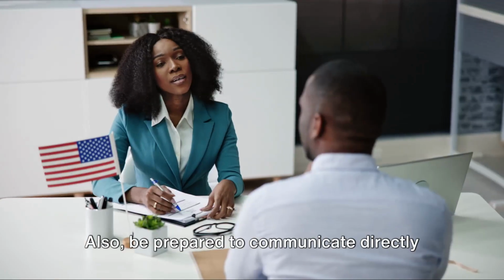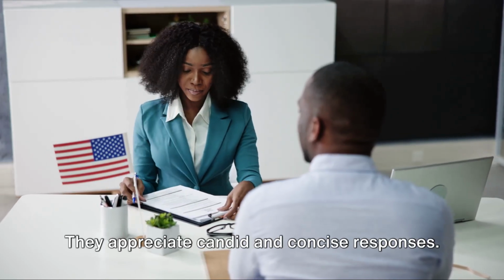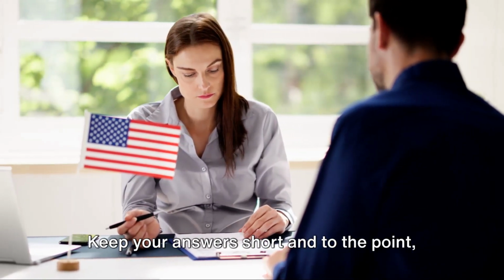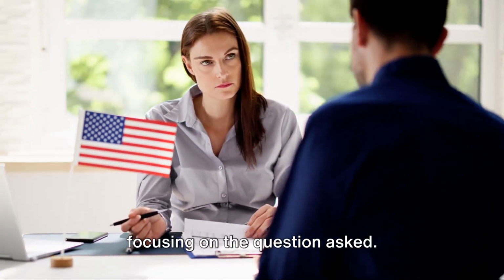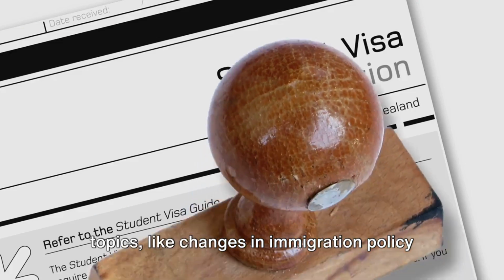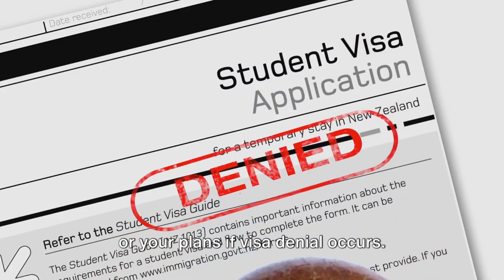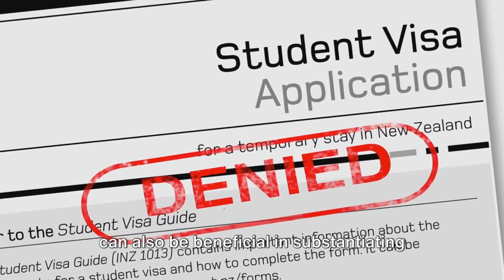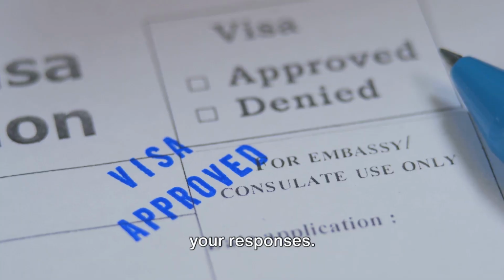Also, be prepared to communicate directly with the consular officer. They appreciate candid and concise responses. Keep your answers short and to the point, focusing on the question asked. Lastly, be ready to discuss unexpected topics like changes in immigration policy or your plans if visa denial occurs. Having supplementary documents on hand can also be beneficial in substantiating your responses.